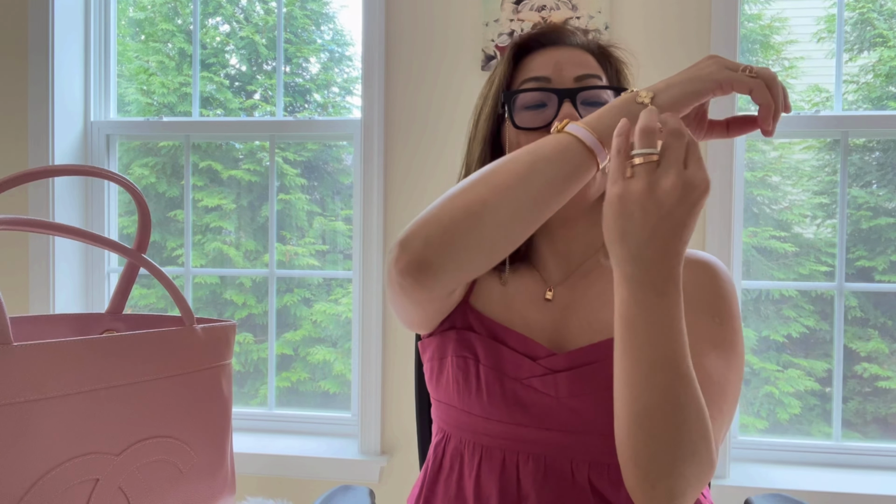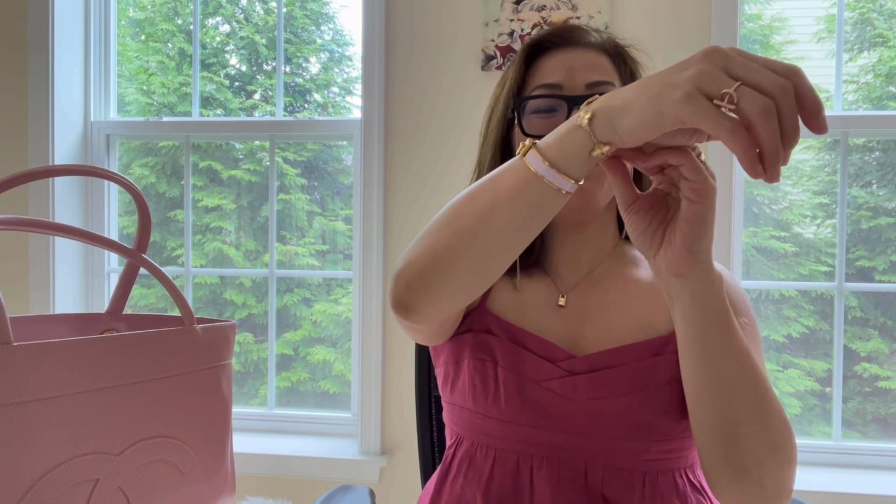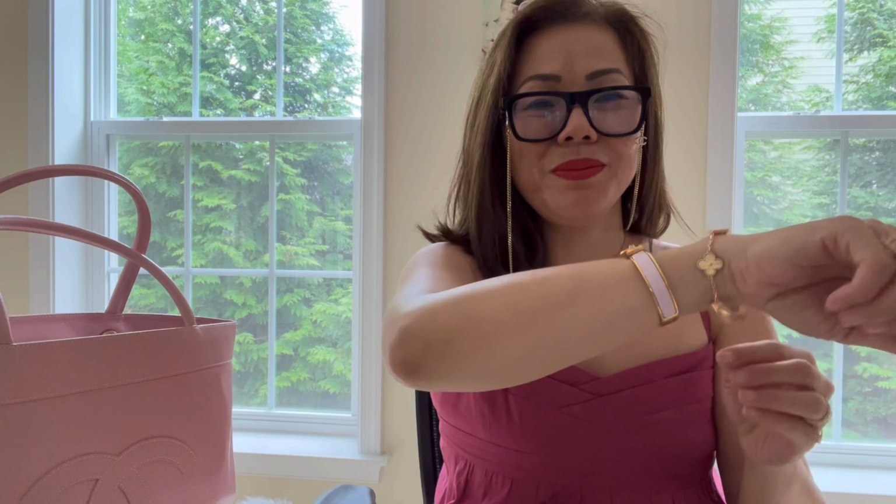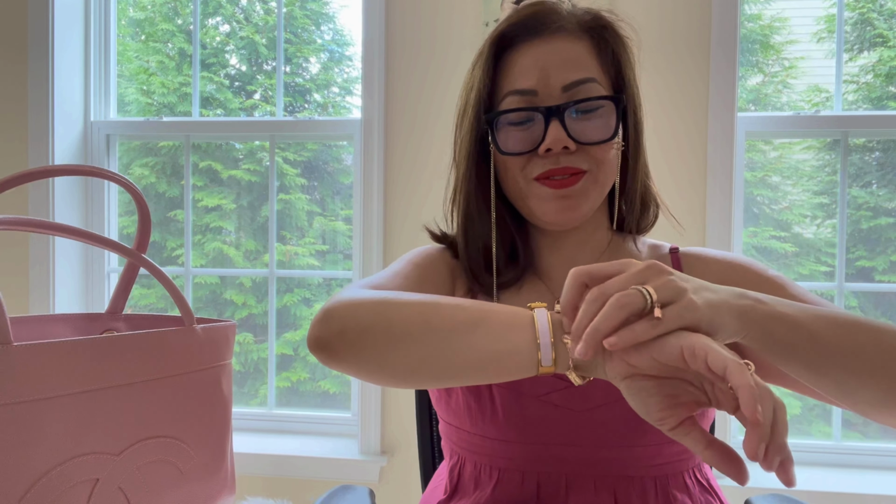I even love it more because now it fits me perfectly. And as you can see, it's very easy for me to put it on and off, which is very important to me. I did a video on the Cartier Love bracelets. Oh my goodness, I need to do the editing and then upload for you guys to see.